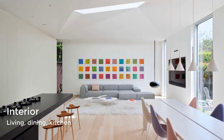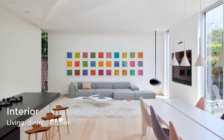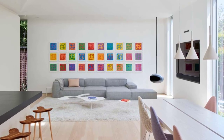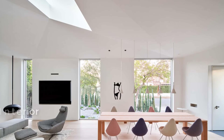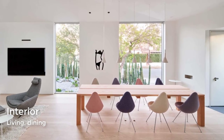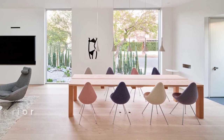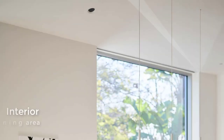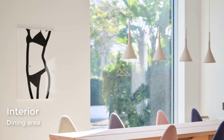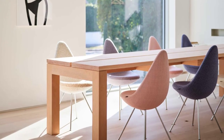Stepping inside, there's a spacious, light-flooded living room with colorful artwork by Sol LeWitt and a Cocoon Aries suspended black fireplace. The adjacent open-plan dining area has a custom table designed by Annie Barrett that showcases Dinesen Douglas fir planks with a whitewash finish. Above the table, there are Foscarini Aplomb pendant lights, and the dining chairs are the Fritz Hansen Drop chairs with custom upholstery.